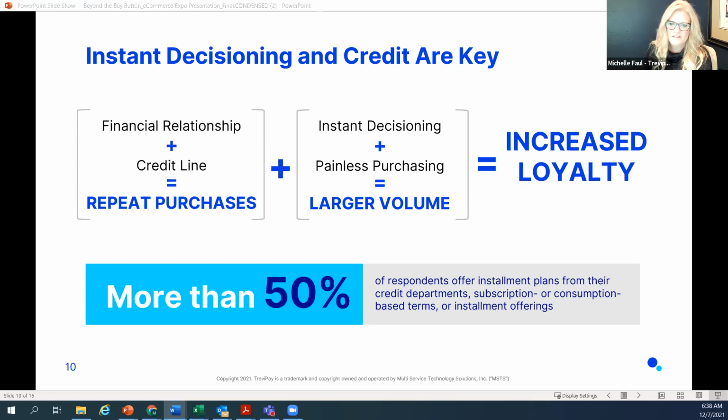So moving on, instant decisioning on a credit line and the size of the credit line are key to B2B buyers and will help merchants attract the best type, namely those that are repeat. Having a dedicated financial relationship with your buyers, meaning an appropriately sized line of credit and payment terms or trade credit, coupled with a friction-free purchasing process, drives up the total order values. The combined result of these four things is an increase in the share of your customer's wallet and hence an increase in loyalty. A Forrester study found more than 50% of sellers were already offering installment plans from their credit department, subscription or consumption-based terms. And many of these were offered by a fintech partner.